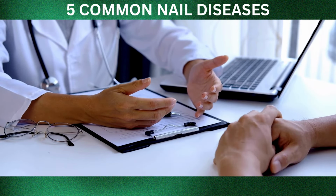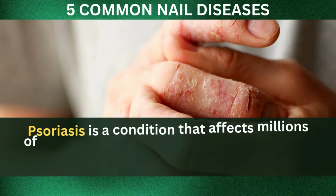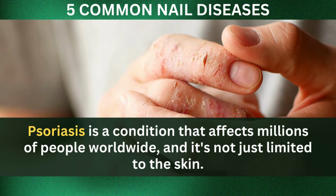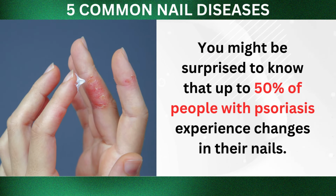Now, let's explore a common yet often misunderstood nail condition that's more than skin deep. Number 3, psoriasis. Psoriasis is a condition that affects millions of people worldwide, and it's not just limited to the skin. You might be surprised to know that up to 50% of people with psoriasis experience changes in their nails.